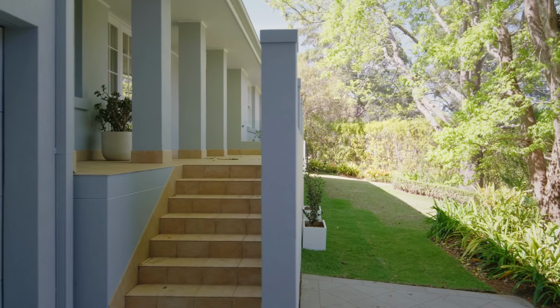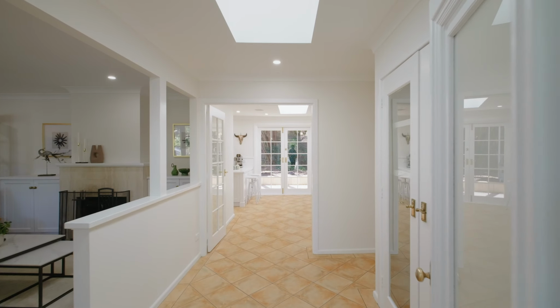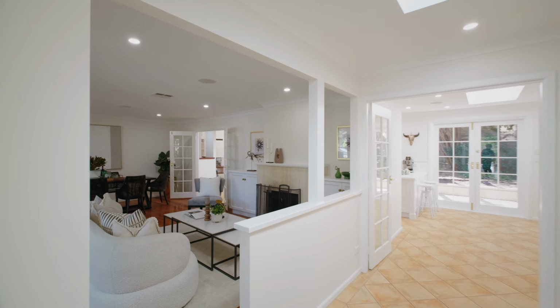Positioned on the high side of a picturesque street, offering a blend of elegance and functionality in a family-friendly neighborhood. As you step inside, you're greeted by a sunlit foyer with built-in storage, setting the tone for the bright and airy ambience that flows throughout this split-level home.